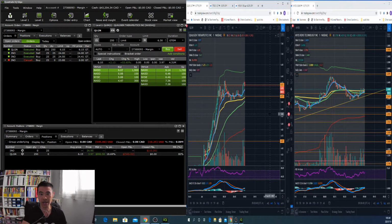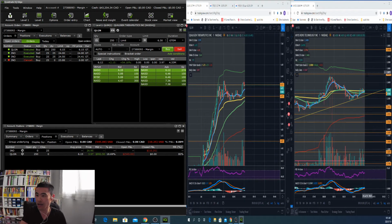So a lot of times we're looking at multiple stocks, trying to pick which one is going to be the winner. So on Myos, I want to see it break this line here, which is pretty much like 250. So if it can break $2.50, I'm going to be interested. I'm going to get in. And so right now I'm just going to wait right here.